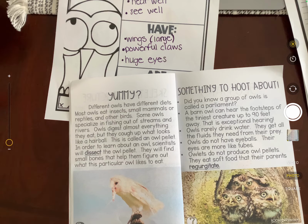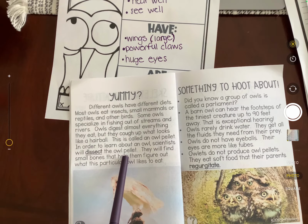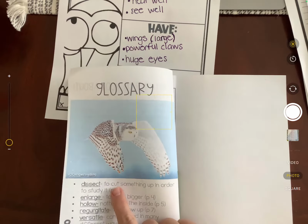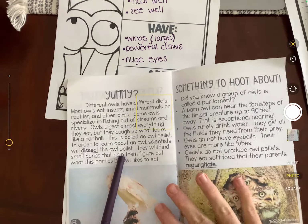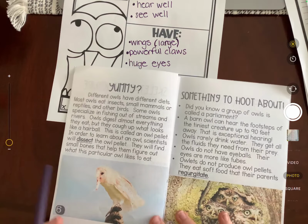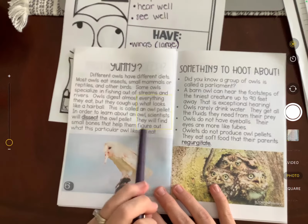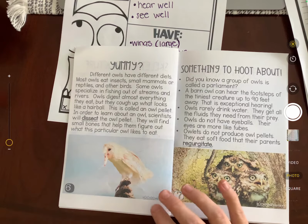Owls digest almost everything they eat, but they cough up what looks like a hairball. This is called an owl pellet. In order to learn about an owl, scientists will dissect the owl pellet. What does dissect mean? It means to cut something up in order to study it. Dissect. So they cut open the owl pellet to learn about what owls eat. They will find small bones that help them figure out what this particular owl likes to eat.